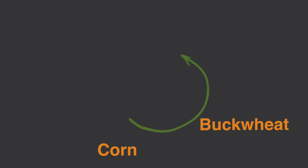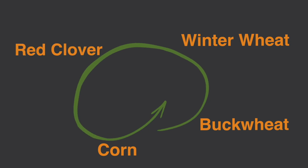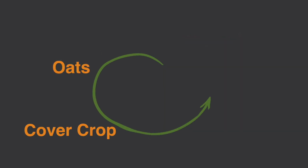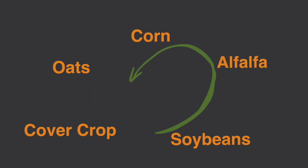So there's one sequence, which is the corn into buckwheat, into winter wheat, frost-seeded red clover, and then back to corn. But then the second turnaround will do typically oats into a cover crop, into beans, and then into alfalfa, and then that goes back into corn the other way. From corn, you can kind of go either way.